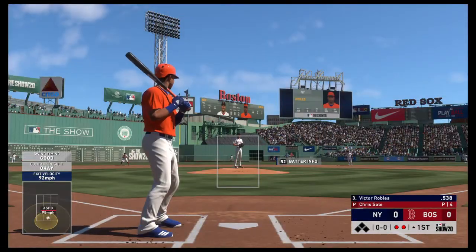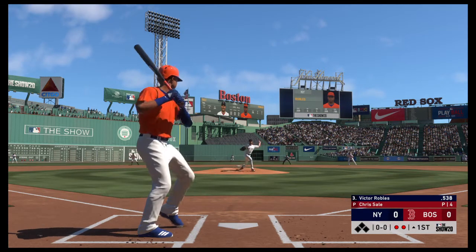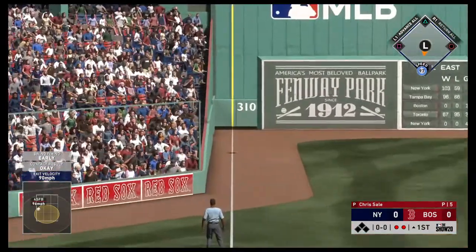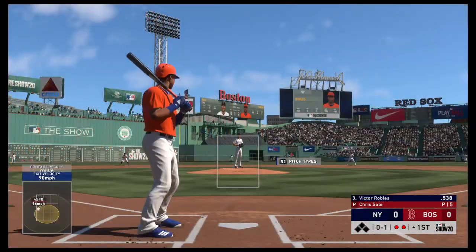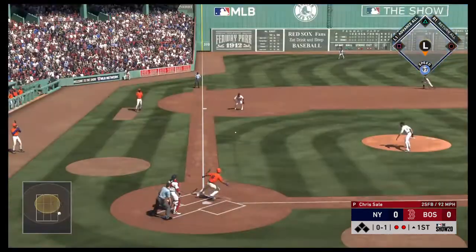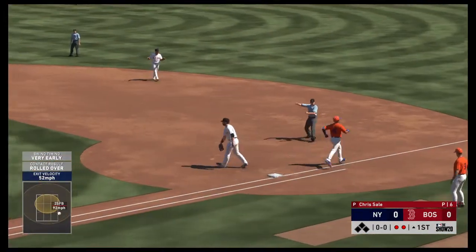Victor Robles digging in now. First chance for him here in the top of the first with nobody on. Down the left field line and deep. And no one can get there. It's a foul ball. Into the windup. Here comes the 0-1. Grounded weakly toward third. He's got to hurry. Throw on to first. Gets him, and the side is.